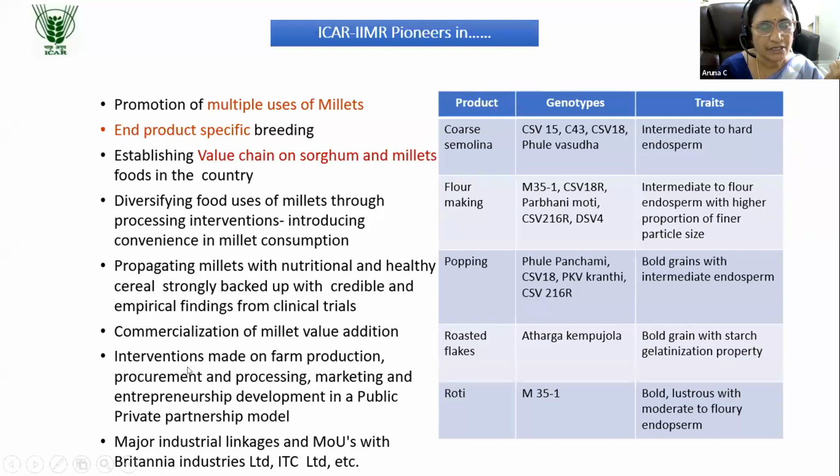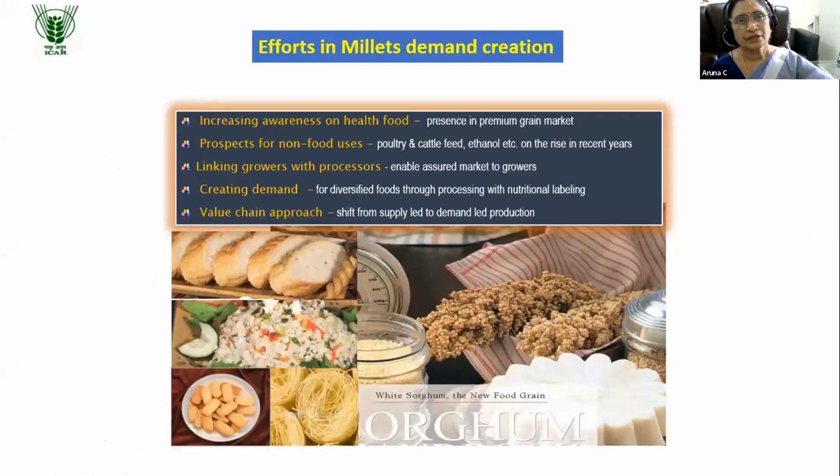And there are many interventions that have been made at the farm, production, procurement, processing, marketing and entrepreneurship development, the whole value chain. We are taking care of that at IIMR. We have many linkages and MOUs with big industries for the cause of millet propagation. As you see here, these are the aspects being taken up to increase the demand for millets: awareness of health food, and also non-food uses like poultry and cattle feed and ethanol, which is on the rise in recent years.